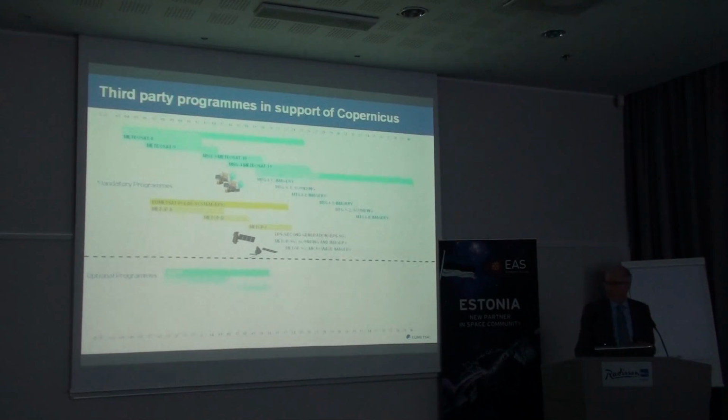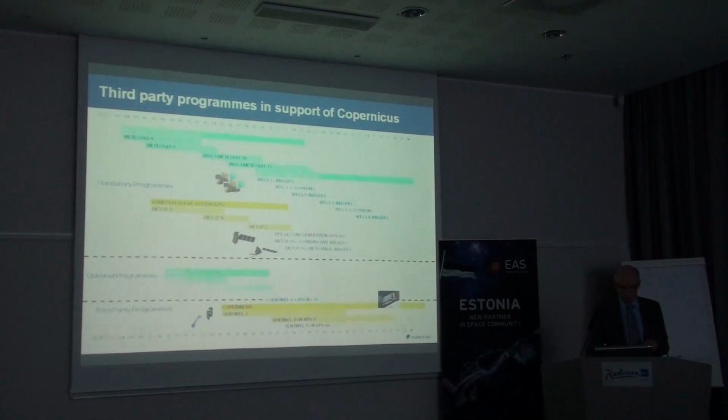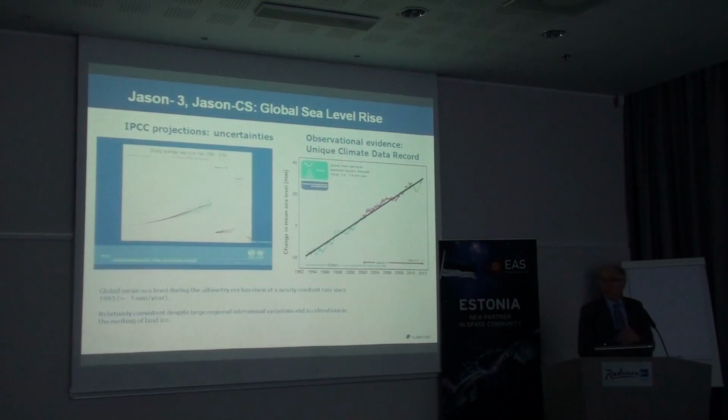Yeah, and this really shows then the optional programs which are down here. So also for Sentinel-3, there's a replacement satellite which should come 18 months later, and the continuation of the JSNCS mission. So why, just very briefly, is sea level change so important?